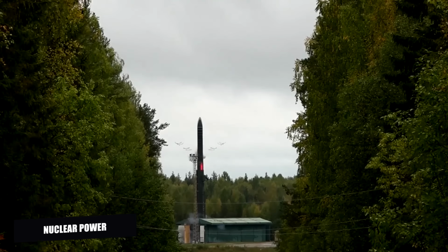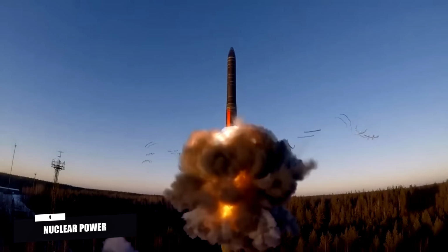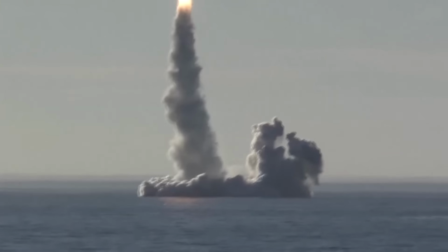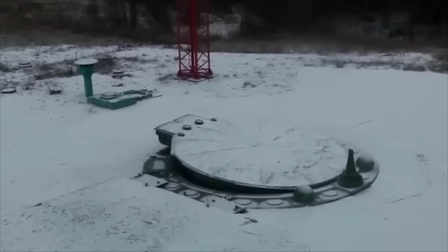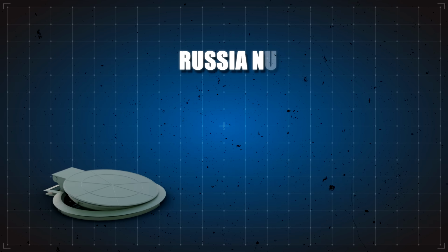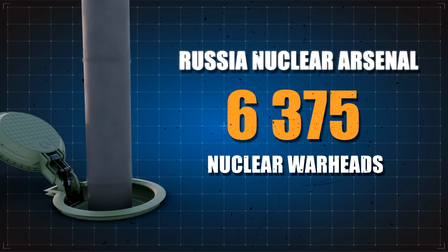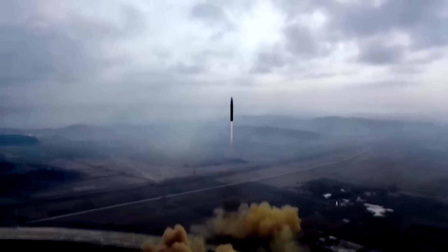The nuclear arsenals of NATO and Russia are central to their military doctrines and strategies, playing a decisive role in any potential conflict. Both nations possess vast nuclear capabilities, including strategic missiles, bombers, and submarines. However, while both sides have large arsenals, the composition, readiness, and delivery methods of their nuclear forces differ significantly. With an estimated 6,375 nuclear warheads, including strategic and non-strategic, Russia's nuclear forces are equipped with advanced delivery systems, ensuring it remains a major player in any global nuclear conflict.